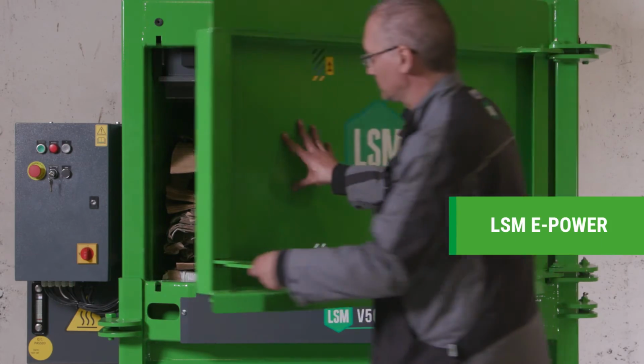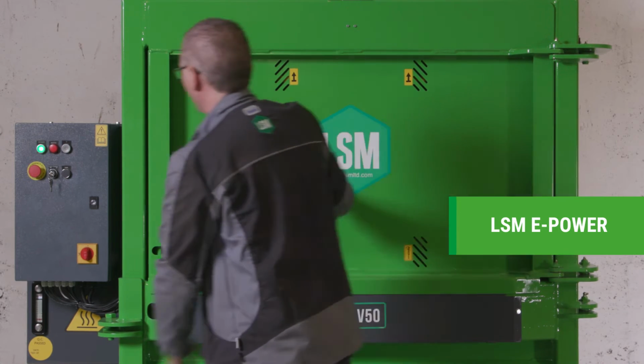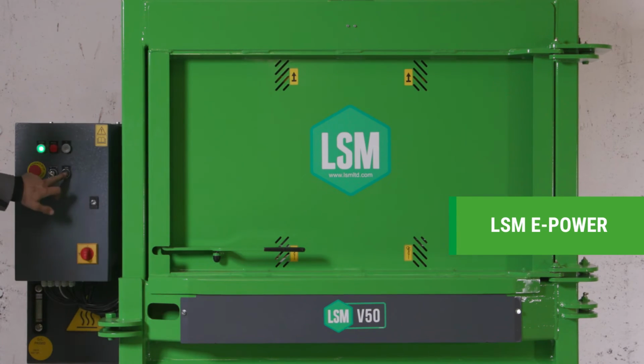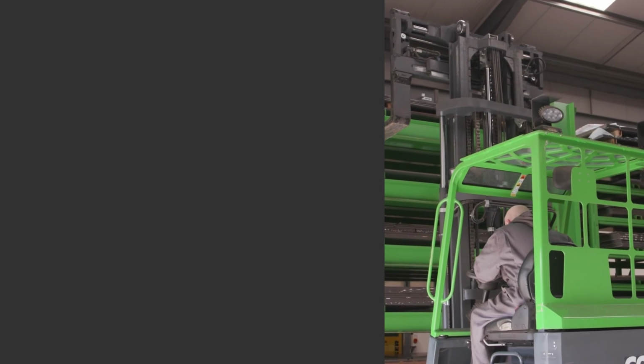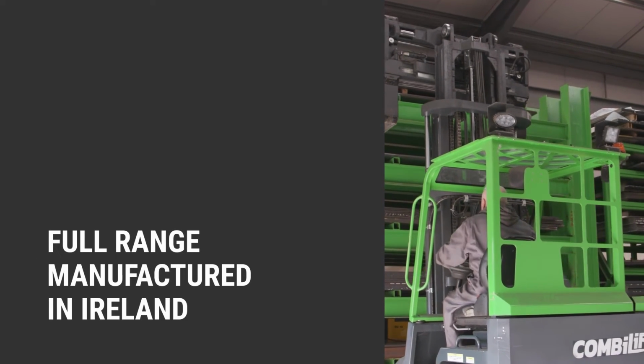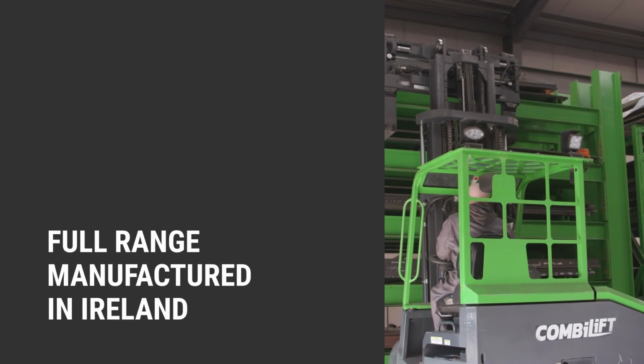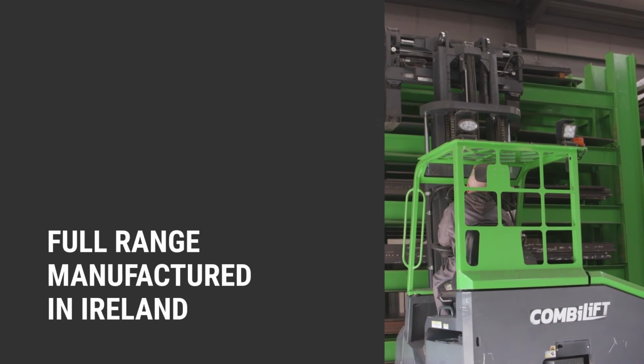And LSM's e-power delivers large savings of energy, time and cost, meaning you will compact more waste in fewer cycles. As with all LSM products, the V50 Mill Size Baler is built for long life, is simple to use and serviced to the highest quality standard, which breeds longevity.